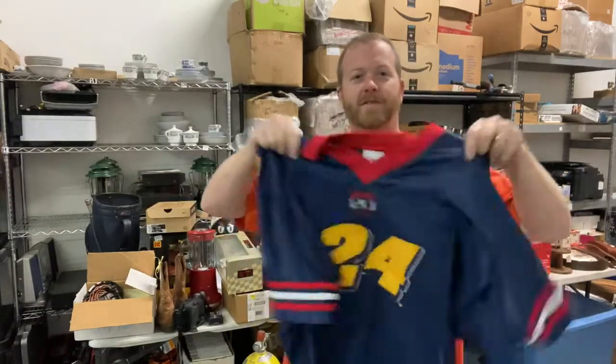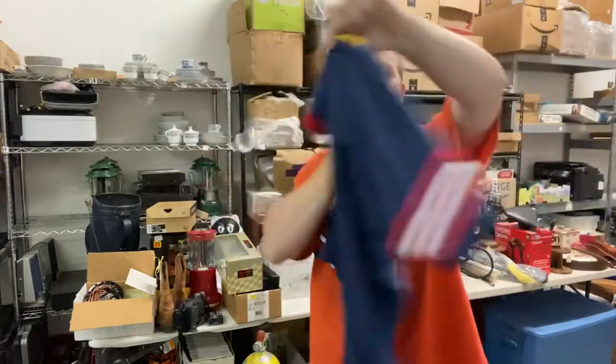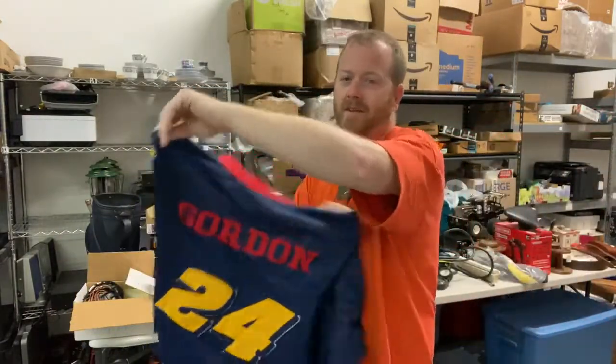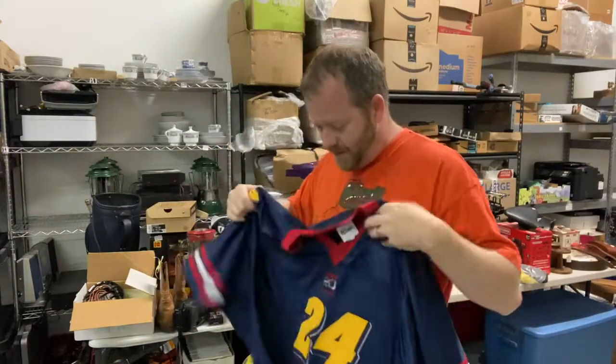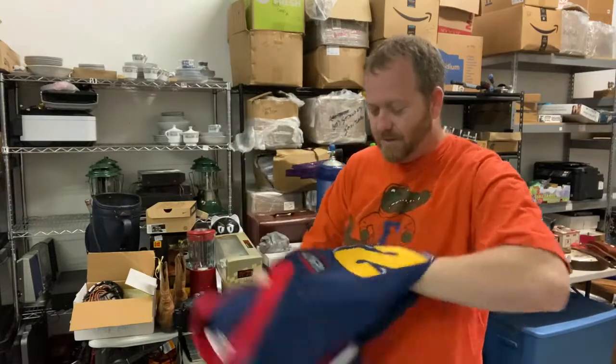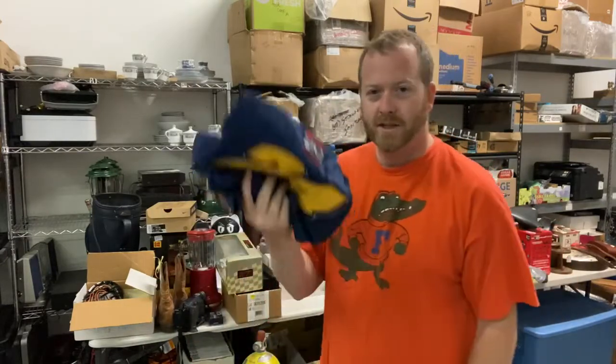Scoop this up for $5. Jeff Gordon jersey. Any of the NASCAR stuff with this tag, Chase Authentics, usually sells pretty good, especially if it's a good popular driver like Jeff. So that's a good piece. It's in perfect condition. For $5 it was nice. I think it's probably worth about $30, $35 plus shipping.